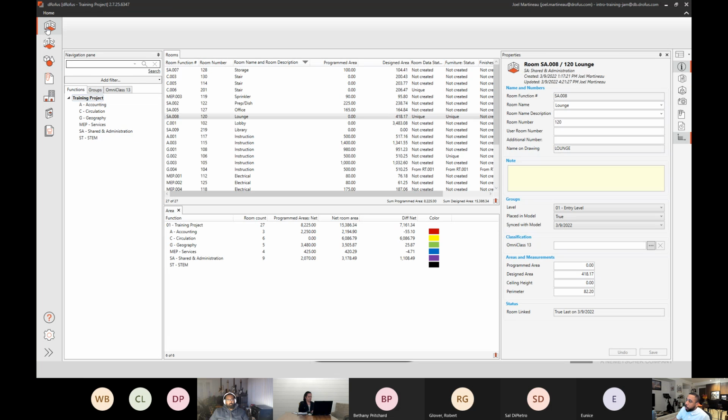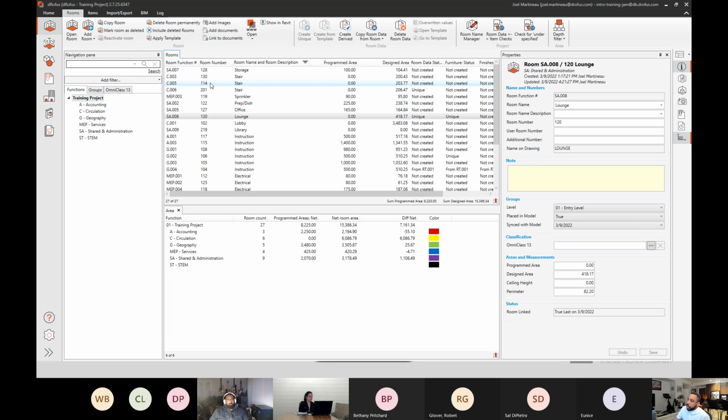So if I also just go back to my rooms module right now, you see that I have the ability here to add rooms and basically influence and change. I can even delete, which has an impact on our program. We may not want everybody that's part of the project team to be able to do that.